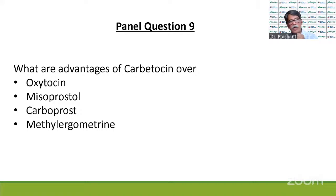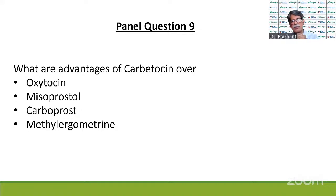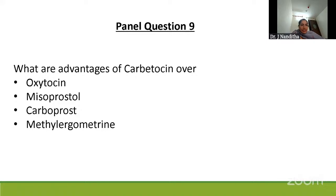So the advantage of carbetocin over these drugs you have generally seen, but specifically over misoprostol, what are the side effects of misoprostol that you have seen? Is misoprostol as effective as oxytocin or carbetocin? No, sir, misoprostol is not as effective, as has been proved in studies also. It is associated with side effects like rise of temperature, shivering, all these things. The only advantage is that when the skilled birth attendant is not there, we can tell even anyone to give misoprostol.